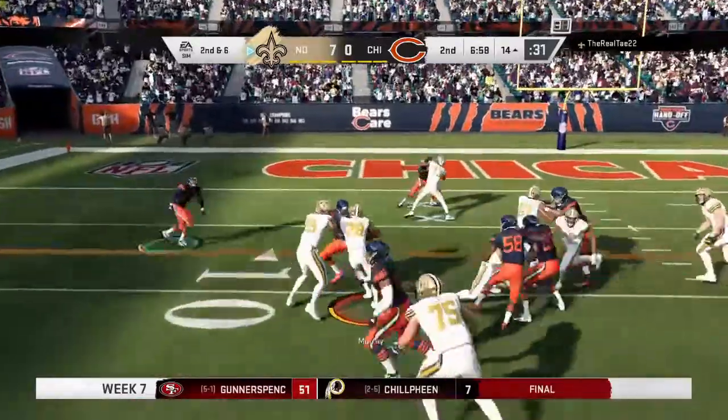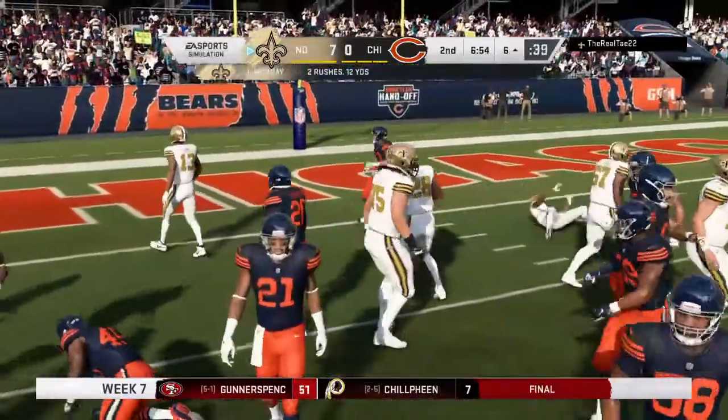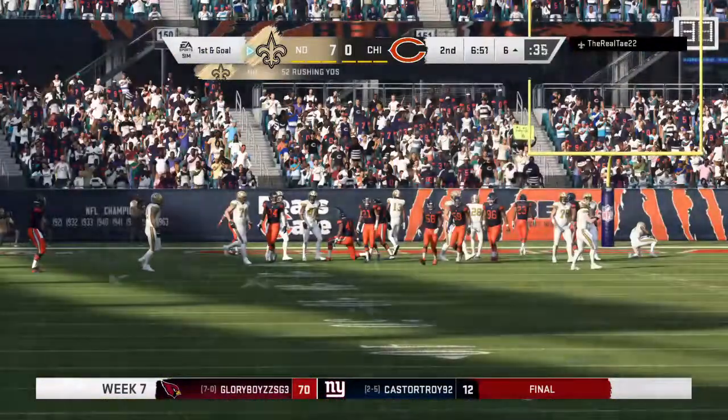This is Murray. And he's going to be brought down just shy of the 5 at the 6. That one, a first down pickup of 8.